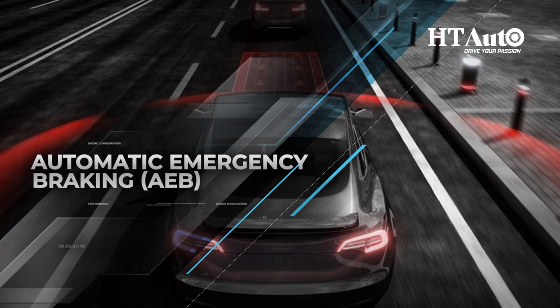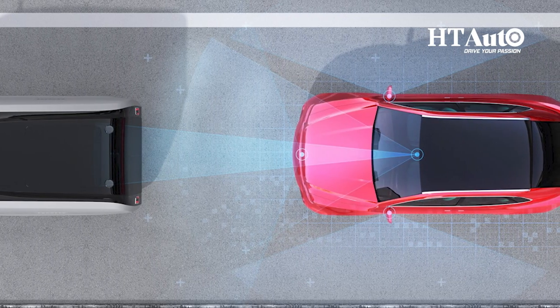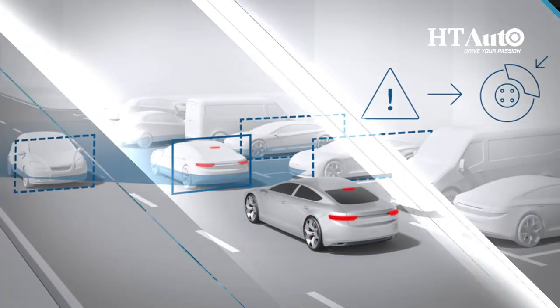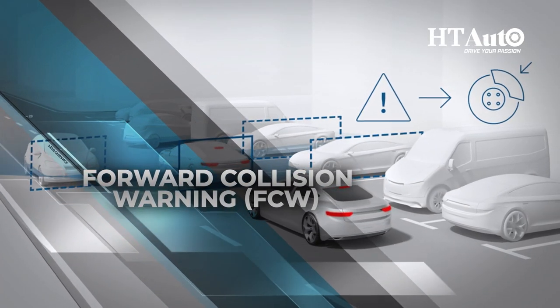Automatic emergency braking, AEB. AEB uses sensors to detect potential collisions and applies brakes automatically to prevent or mitigate the impact. Forward collision warning, FCW.